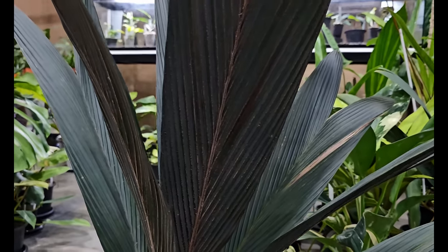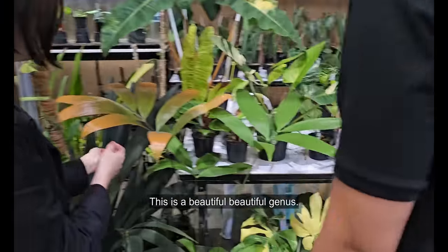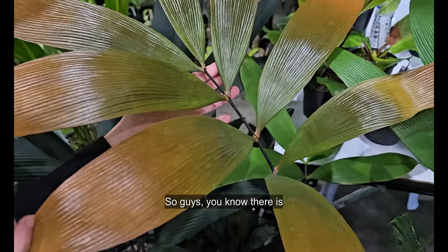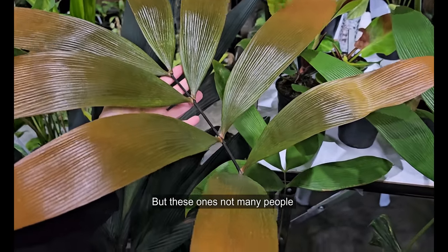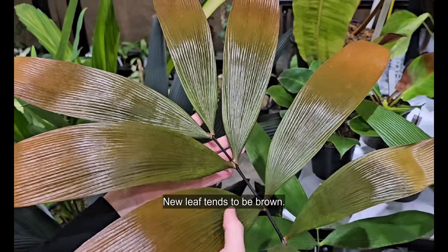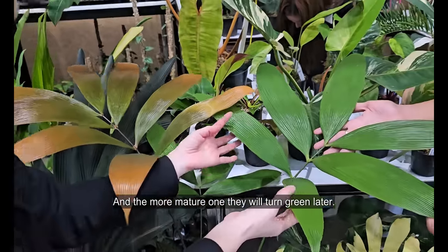And then over there is also the zamia. This is a beautiful, beautiful genus. So guys, there's a lot of talk on aroids and we see them around, but not many people talk about these ones. This is a new leaf. New leaves tend to be brown, and the more mature ones will turn green later.